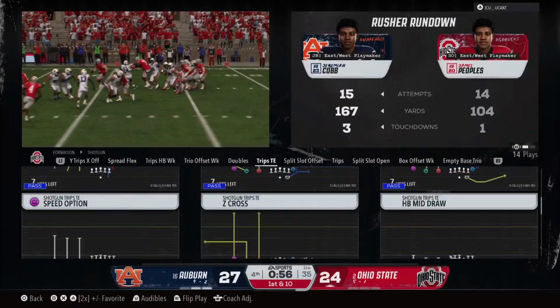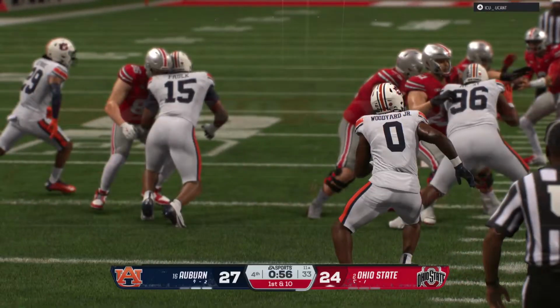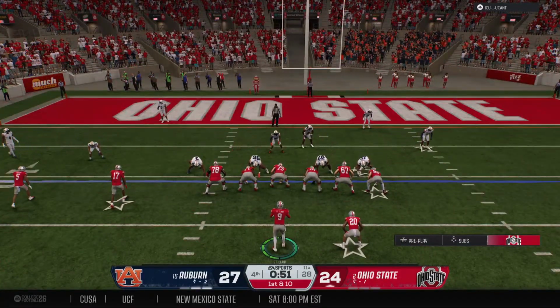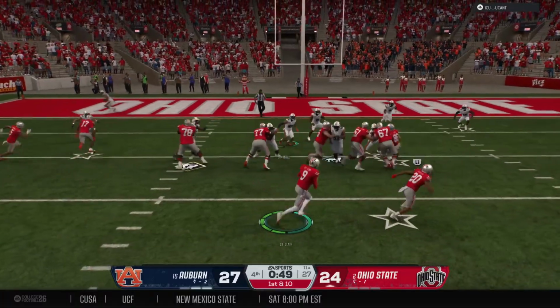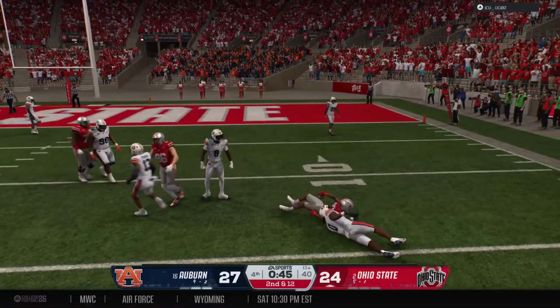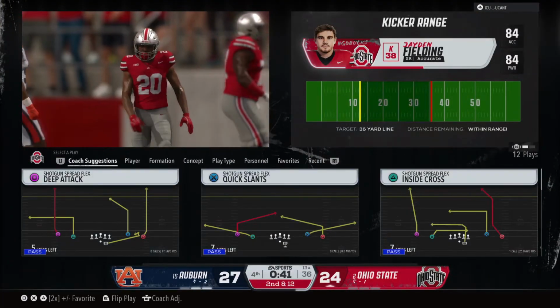Well, when you've had the day that this guy's had so far, why not hand it off to him on 3rd down, right? At this point, you're almost basically expecting him to find a way to pick it up, and he does exactly that. This guy has been a monster all game. This time they stop him behind the line of scrimmage, and boy, that has been rare in this one.